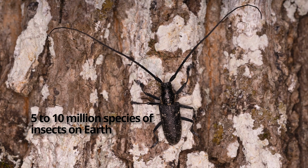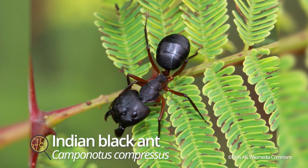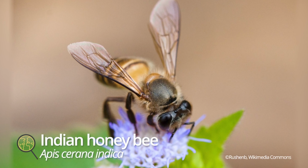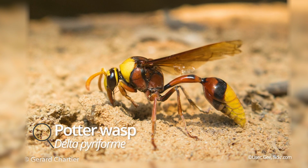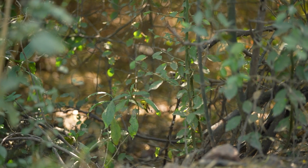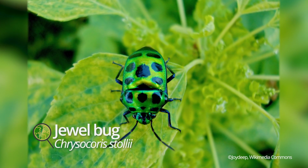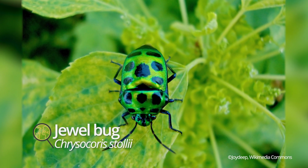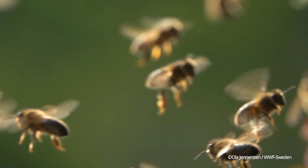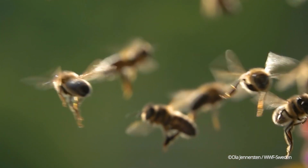Of these, so many can be found in our backyards. You might recognize the Indian black ant, a large ground nesting ant, the Indian honeybee, and the potter wasp. Look down on the ground in a green space or check plants carefully, and you might discover a whole new world of insects like the brightly colored jewel bug. So the next time you are outdoors, look up and look down to spot interesting insects.